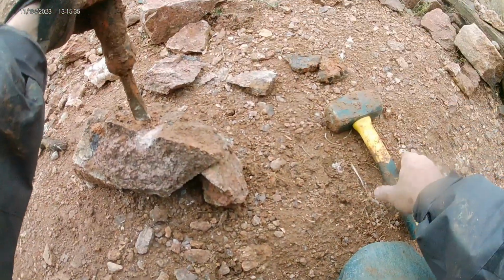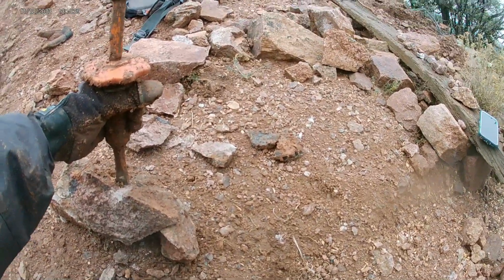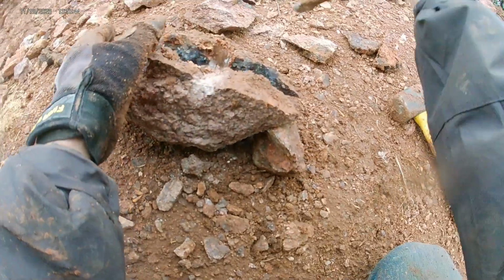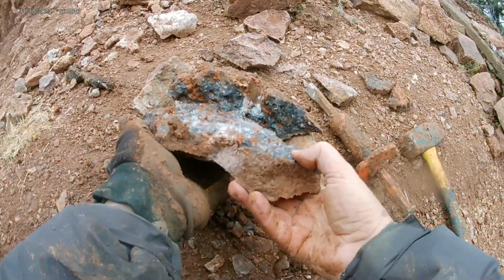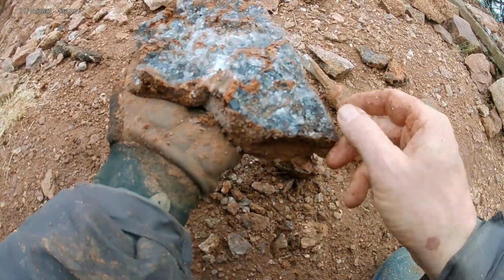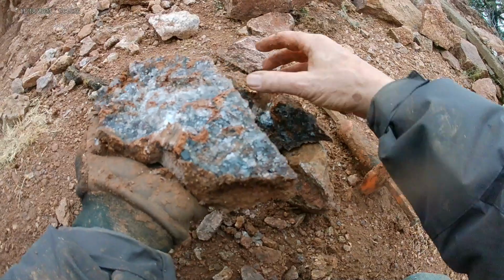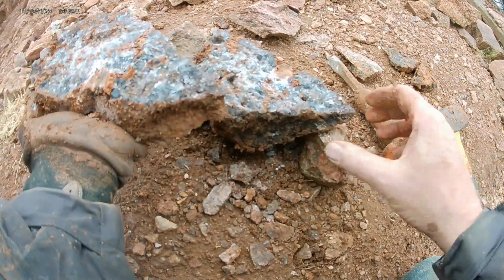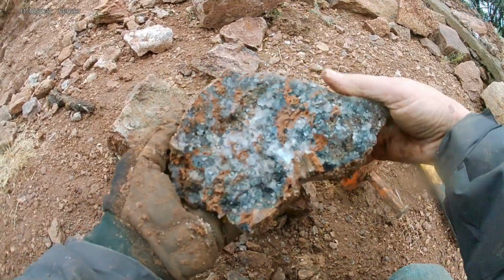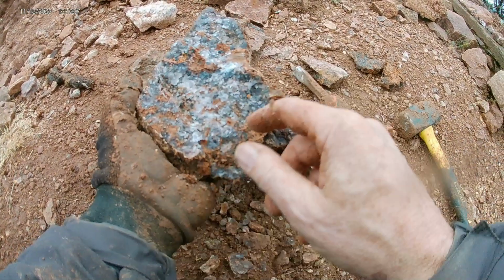The fluorite's weak, so it tends to break right along that seam. And then you get cubes on both sides. Alright, there we go. That's exactly what we were hoping for. Look at that. The cubes were weak, and therefore it fractured right along on both sides. So there's nice fluorite on both sides of that. That's probably worth keeping. It's a nice big piece, really dark purple. And it needs to get clean.